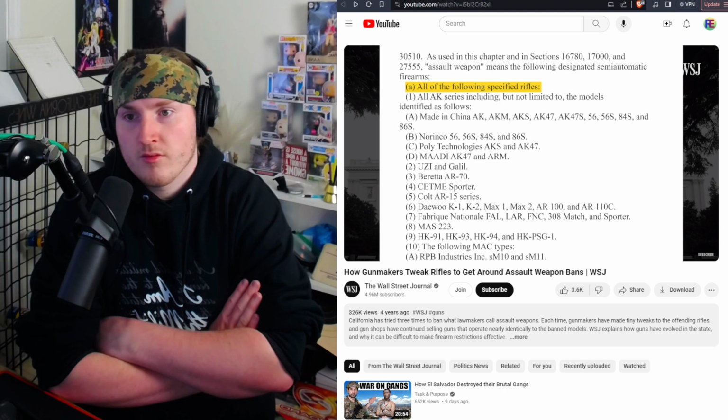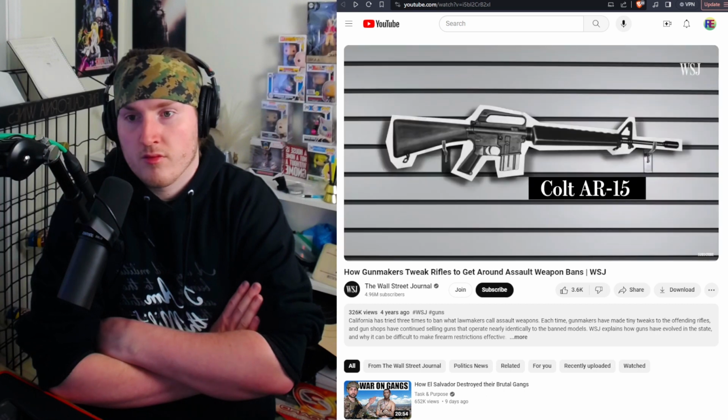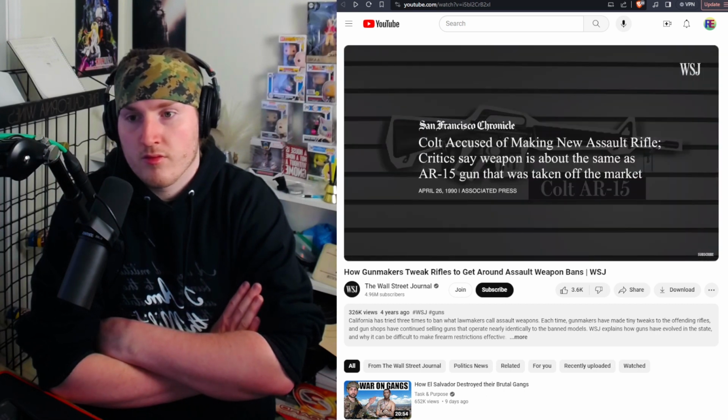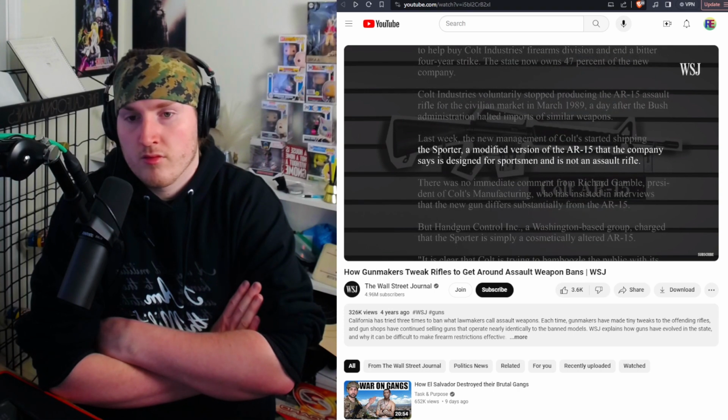There was a lot of outrage, and this was the impetus for the first assault weapons ban in the nation in California. In response, gun makers started developing similar guns with different names. That meant that guns like the Colt AR-15 were changed slightly and resold with names like the Colt Sporter.